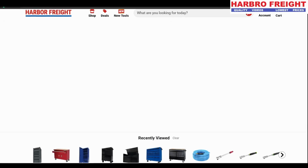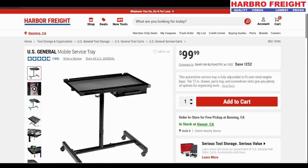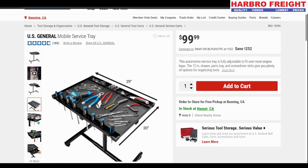But maybe this is all you need. Maybe you just need an easy movable cart around the garage that's not too hefty, because you can't really move, even I have the mechanics cart, the 5-drawer, and that's not too easy to move around. I leave it in one spot, but something like this is super handy to have. Anyways, you get it for $104. And then these other ones that I didn't know existed, this US General mobile service tray. Actually, for a service tray, it seems a little bit pricey, but it's a service tray.